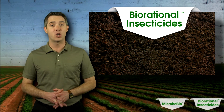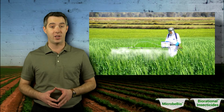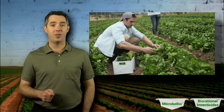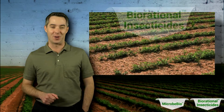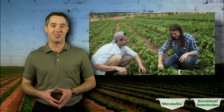Biorational insecticides protects plants while also protecting the soil and the planet from harmful chemical pesticides and fungicides. Working together, MicroBio and biorational insecticides promote healthy plants and protect the environment. A win-win if there ever was one. While biorational insecticides protects plants from harm, MicroBio microbes help them flourish. And, well, as plants grow larger and stronger, their inner potential is fully released.